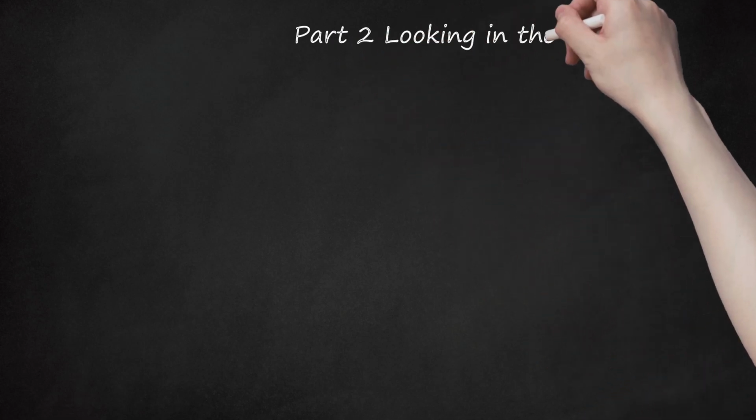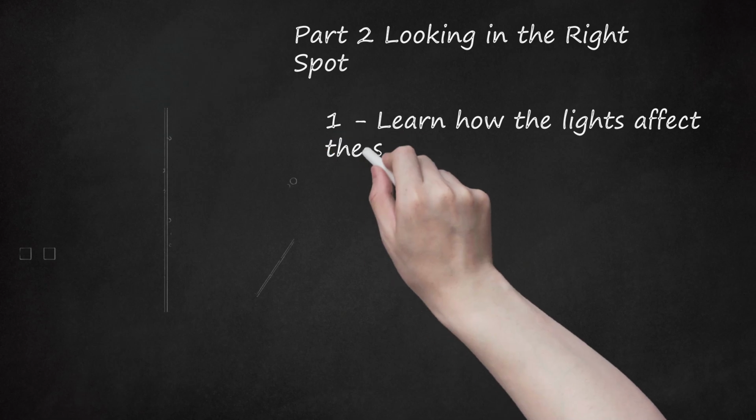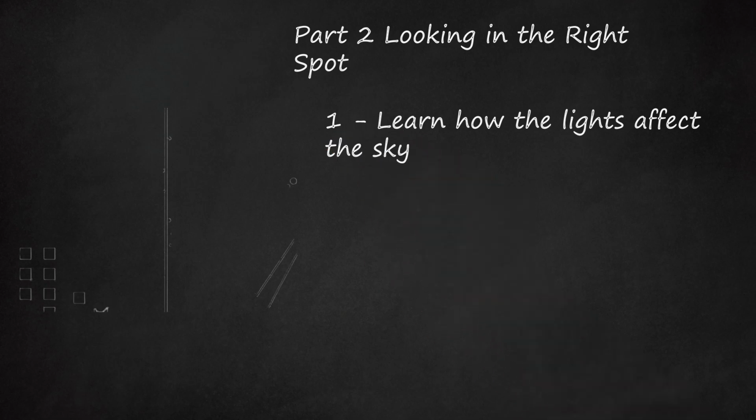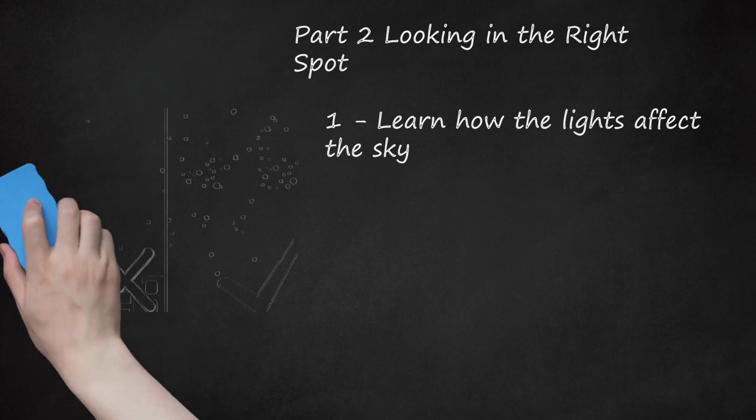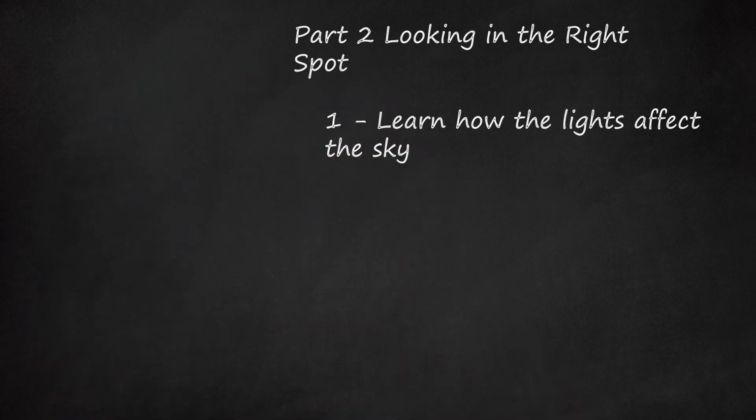Part 2, Looking in the right spot. 1. Learn how the lights affect the sky. It is easier to see the stars and planets in the night sky if you live in a rural area. If you're in the city, it will be much more difficult to see them because of light pollution. Try to find a spot away from stray light that shines off of buildings.